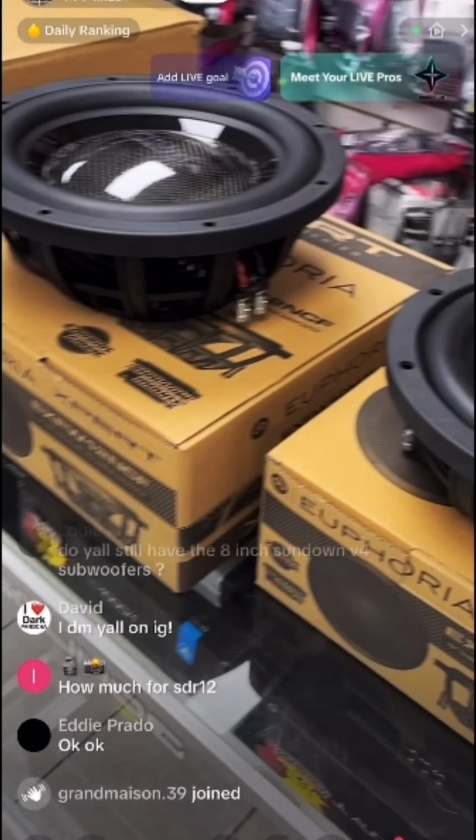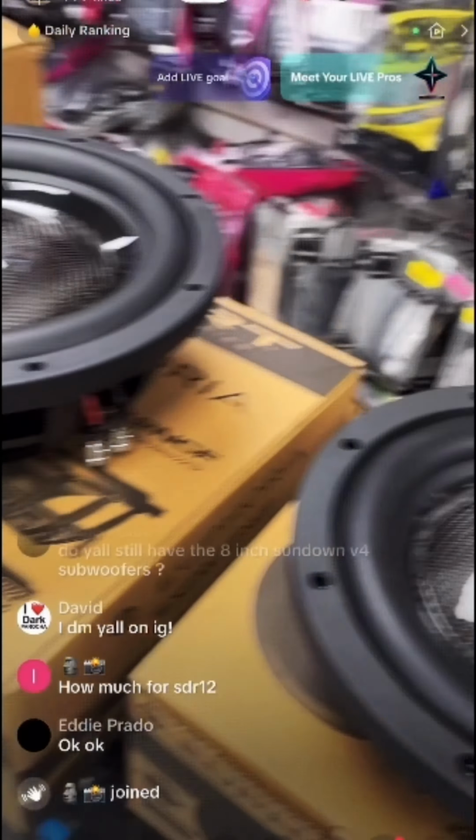I know some of y'all saw it earlier, but check out these new Euphoria Expert Series subwoofers. Look at this design. That thing is awesome. Look at the carbon fiber cap. That's awesome. Look at the basket. Brenton, stay away from the 12s, brother. Get you 2 8s. Call it a day, Brenton.